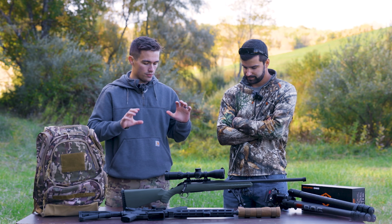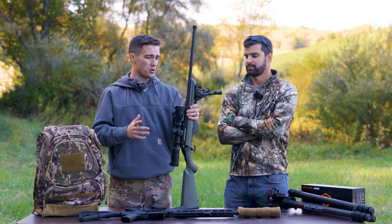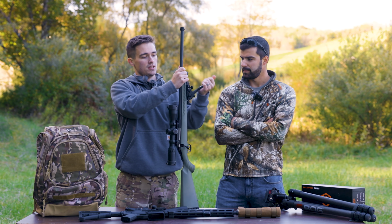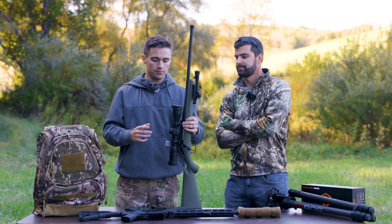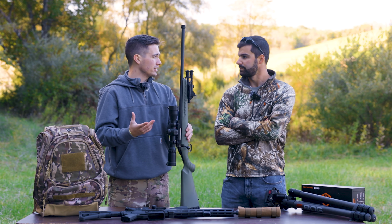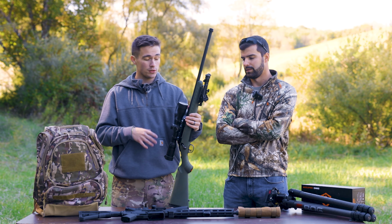Let's talk a little bit about it. So typically, bolt action firearms have been the staple for hunting. Most people grew up with them. Most people shot their first deer with a bolt. Typically, they're chambered in larger calibers like 6.5, 308, 243, 30-06. You have a very wide selection of calibers that you can chamber a bolt gun in that are typically acceptable for deer hunting, and legal for deer hunting. And that is one of the benefits for a bolt gun compared to a lot of semi-automatics.